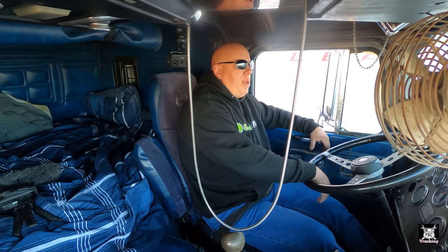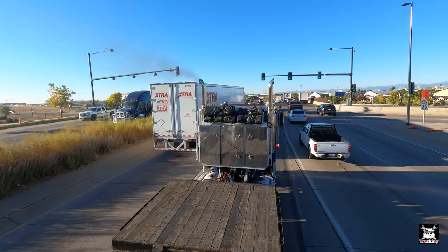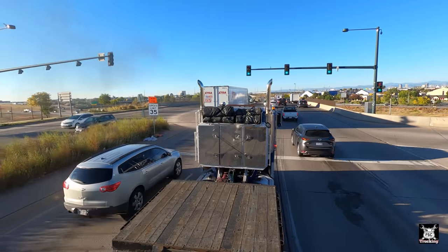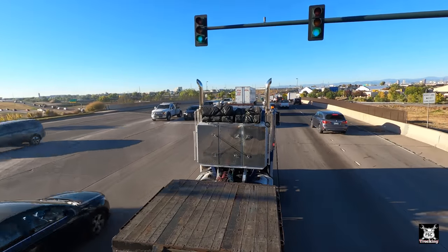This load makes me wish maybe I should have brought the Harley with me, but then I would have gone riding. I wouldn't have got any work done. On the way to Audi, I need that lane.